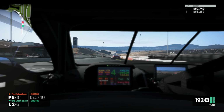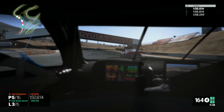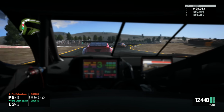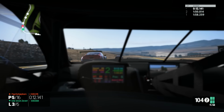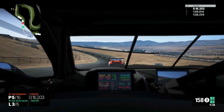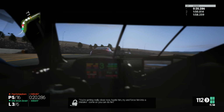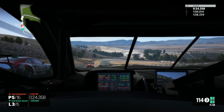You gotta watch out on those turns. I hammered it on that turn as we were coming out of it, and that's not a good thing to do with this type of car. Yeah, you definitely can see it just a little bit more up and around those turns. I like that. But it definitely makes it really close now. Hustle him. A little bit more difficult.